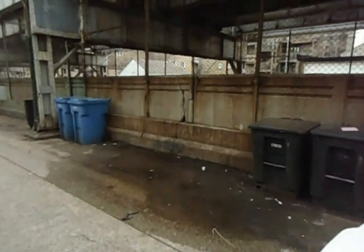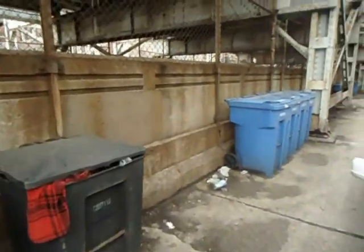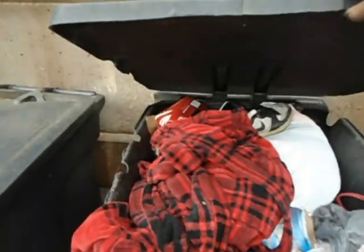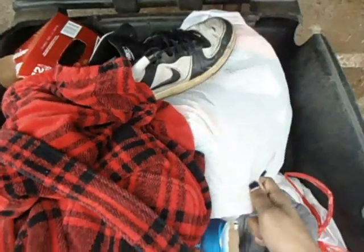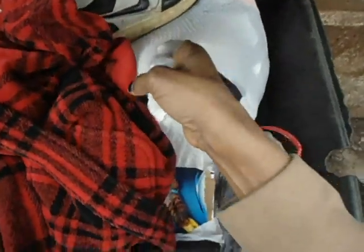Alright guys, I see some clothes sticking out, so let's see what we have here. Okay. It's not looking like much. Let's see. See a bag of clothes. Let's see. Actually, I see another bag of clothes.